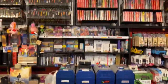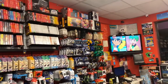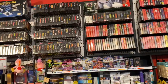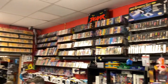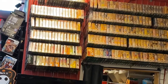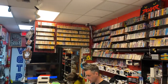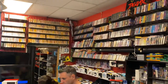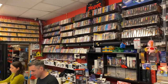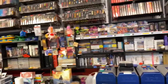So the owner was nice enough to bring out these loose PSP games to see if I could find a Burnout loose game, and I couldn't, so there goes that. Look at that Jaguar over there. Look at all these boxed N64 games. See if I can go over there and get a closer look. There's the owner right there, and there's the other worker working on something. Should have gotten their names, but I didn't want to bother them too much.